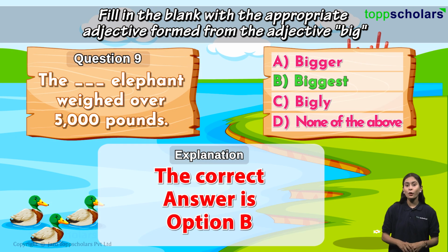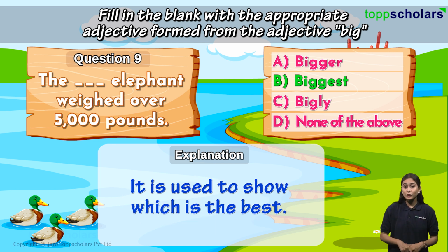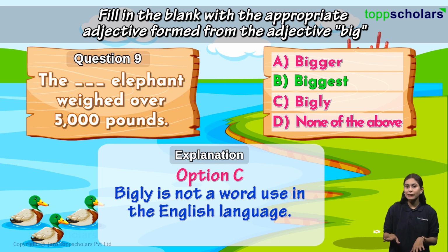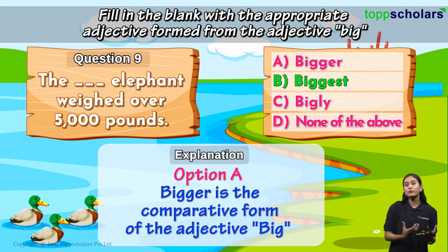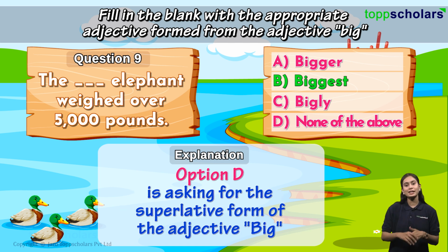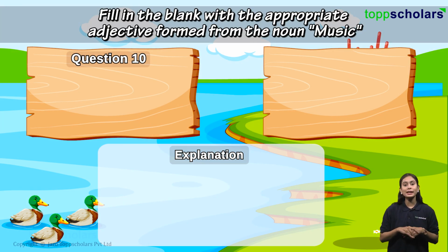The correct answer is option B, biggest. The adjective biggest is the superlative form of the adjective big. It is used to show which is the best, and superlative is always preceded by the. Option C, bigly, is not a word used in the English language. Option A, bigger, is the comparative form of the adjective big. But it is not correct in this context because the question is asking for the superlative form of the adjective big.